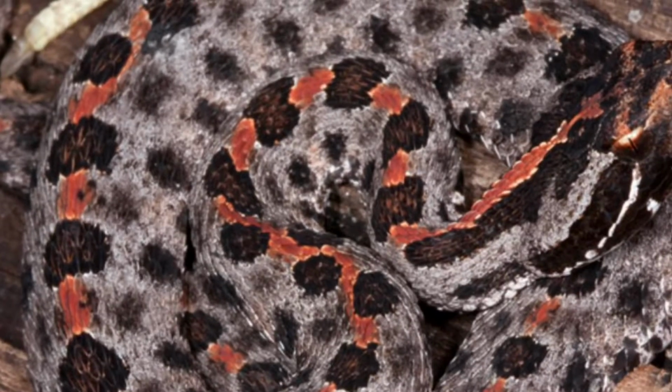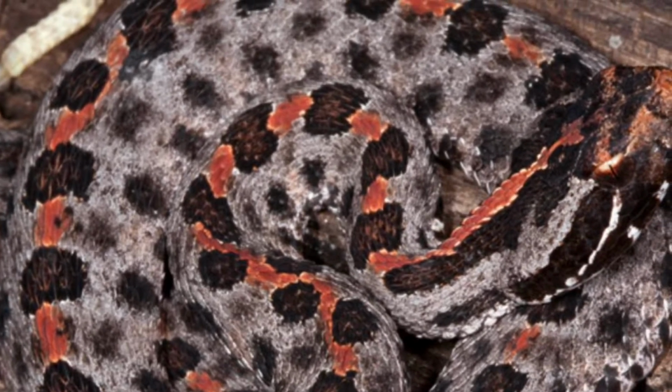The first thing we're going to be talking about is poisonous or venomous snakes you can find in the United States of America. The first snake you could find is the pygmy rattlesnake. This snake is usually gray with red and dark brown designs going along its back, and it also eats small animals such as birds and lizards. This snake is found in the southeast.